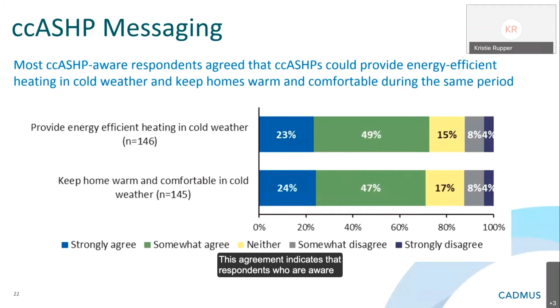This agreement indicates that respondents who are aware of cold climate air source heat pumps do not, in general, harbor concerns about the equipment functioning in cold climates. Program administrators from other jurisdictions, such as Efficiency Maine, Mass CEC, NYSERDA, and Efficiency Vermont, said that cooling-focused messaging is a good way to introduce air source heat pump technologies to customers and pique their interest in whole home comfort.